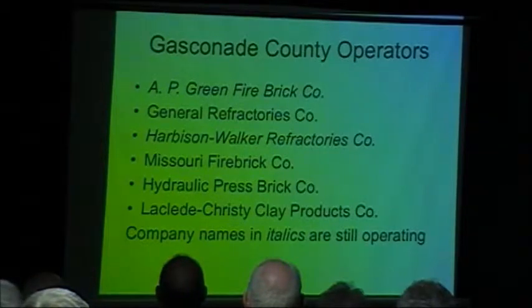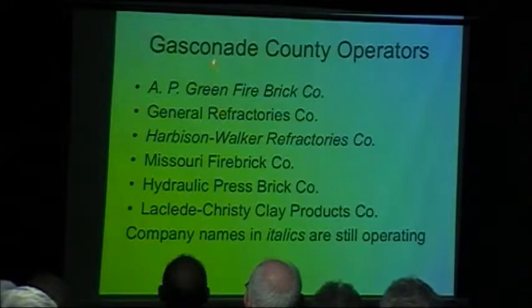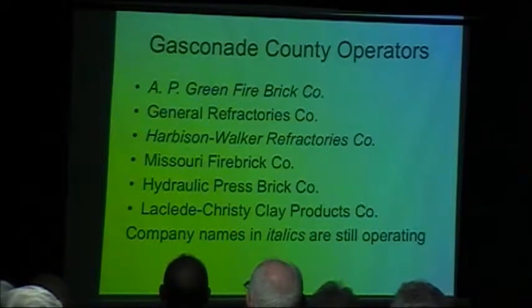So here's the actual operators. These are sort of the big guys where once they would dump the ore on, get it loaded on the railroad, it would go off to these places. A couple of these are still in business, although now these two have just recently merged. That's sort of an interesting story I'll tell in just a minute here, but these are the other ones that have either had clay pits or a refractory operation here in Clay County. Again, this is up to the early 40s.